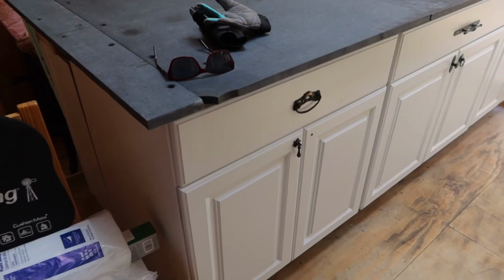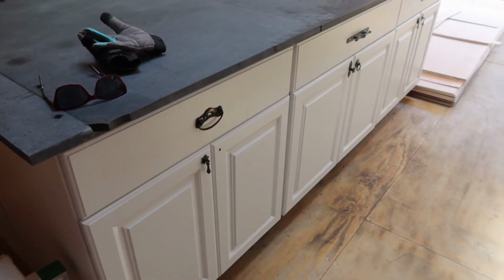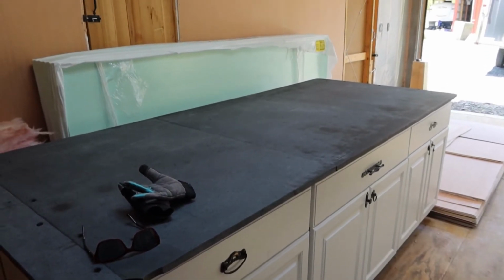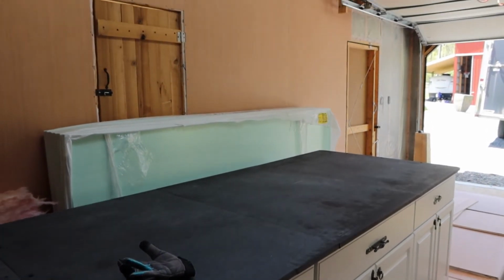Well, it has been quite the adventure this weekend. I don't know if you can see that back there, but that is my slate countertop. It is not in the area that is going to go in, but I did get the white cabinets and the slate counter moved in, or I should say Matt actually moved them in. I'm gonna flip the camera around and show you how the space is coming along. It's getting there. It's a very slow process.